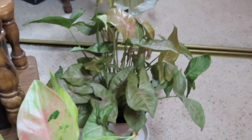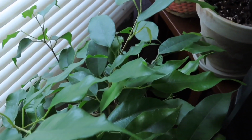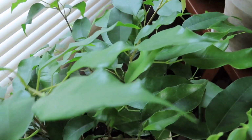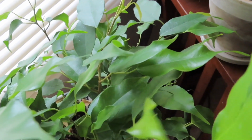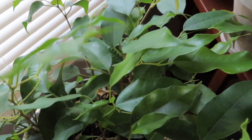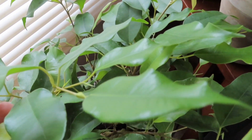So yeah, moving on to this side, let's see what I have growing in this corner. I have my Ficus Benjamina. When I first got it, it was small, but now it's growing really big in this corner. This was in my living room, but I had to move it to make space for my other plants in there. So I moved it here, and it's growing like crazy.